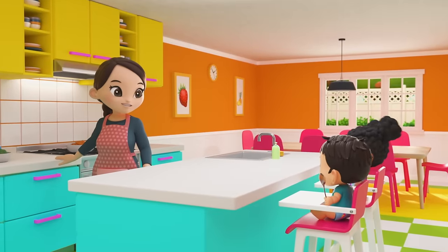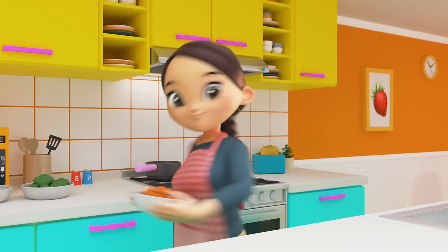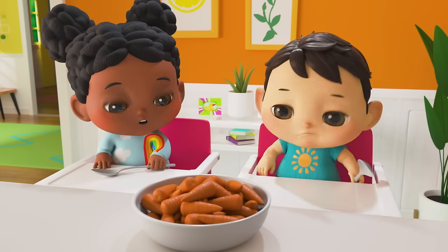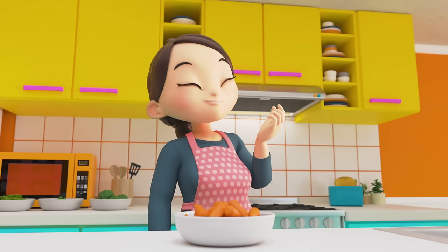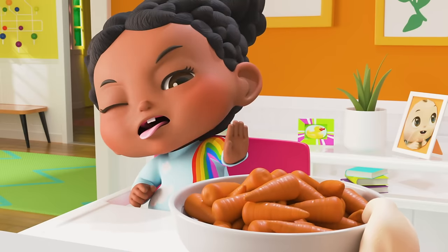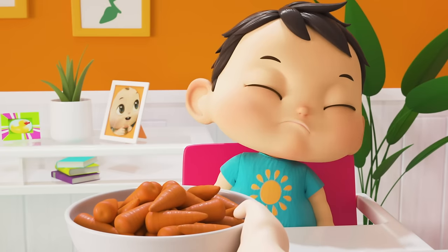Mummy's making dinner in the kitchen. Baby Max and Baby Izzy are hungry and excited for a treat. Mummy gives them carrots. That's not what they were expecting. Mummy eats one and shows them how tasty they are. But no, no, no. These babies don't want carrots. They want a different treat.